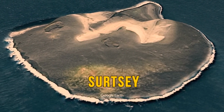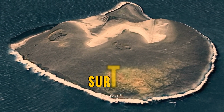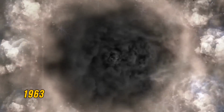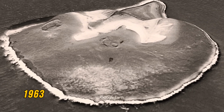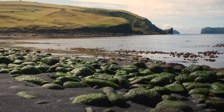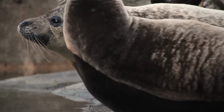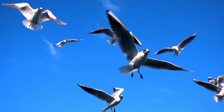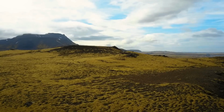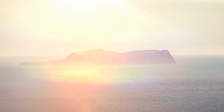The island of Surtsey, south of Iceland, was formed over 50 years ago by a volcanic eruption. It all began back in 1963 when a powerful volcanic eruption created one of the youngest islands on the planet. All sorts of bacteria, fungi, and molds began taking over the island, leading to numerous other animals finding their way here, like seals and birds. Birds and ocean waves deposited seeds all over the island. Sadly, the island's getting smaller now because of water and wind erosion.